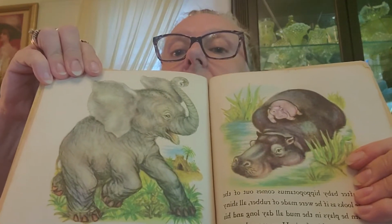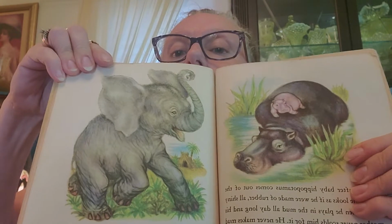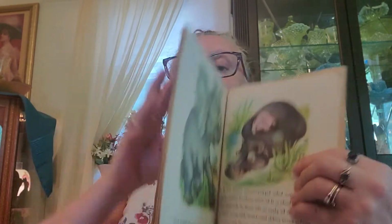Look at this elephant, would you? Look at that. Oh, and the hippo with the baby on its back. Wonderful book. I love it.